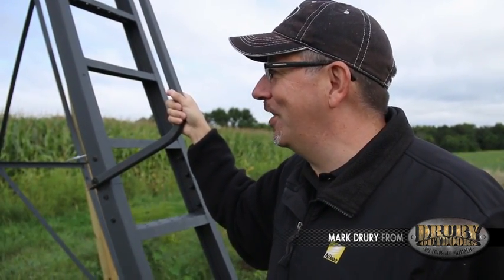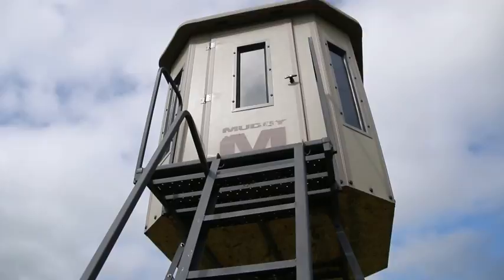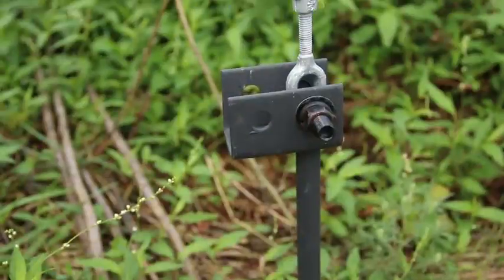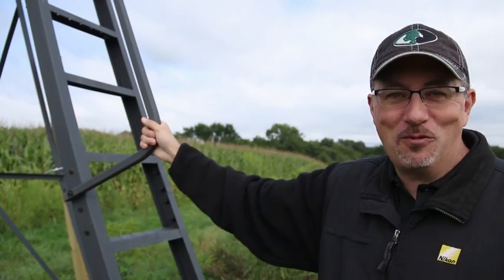They did a good job when they engineered the base and how the actual blind connects to it, the overall resistance to the wind, and the ability to anchor it down, all four different legs, and then also to the center. There's a center anchor there, so this baby's not going anywhere. It's going to stay here for a long time.